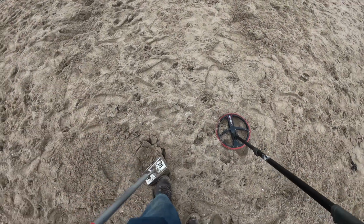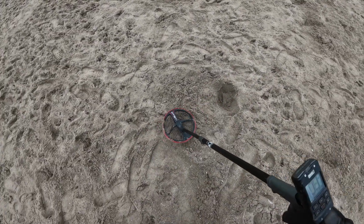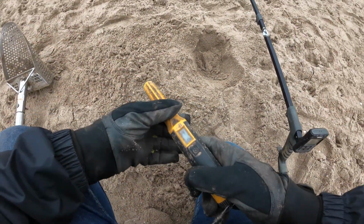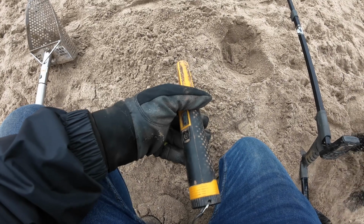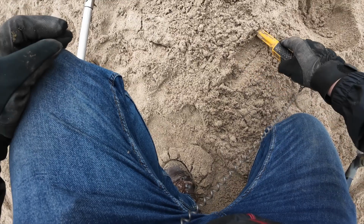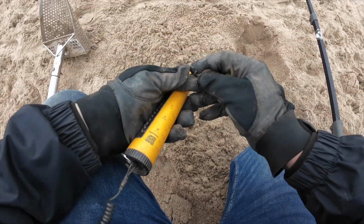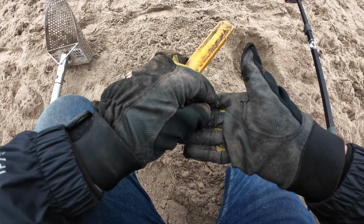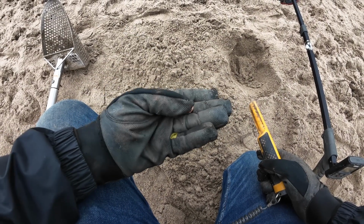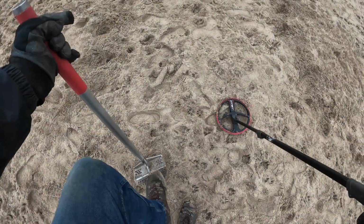Grunting away. I know it's a penny or a 2p. It's got to be. It's just the way it's grunting. You know. There you go, penny. Had to be. Grunting as well. Must be one of the newer ones. Yeah, 2000. Oh, there you go. We've got a 70, 71. Just here.